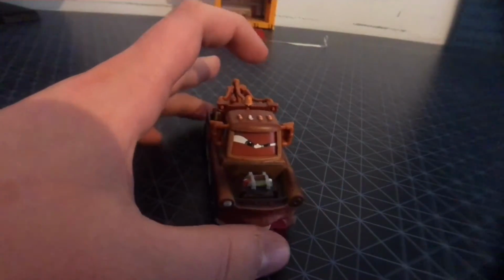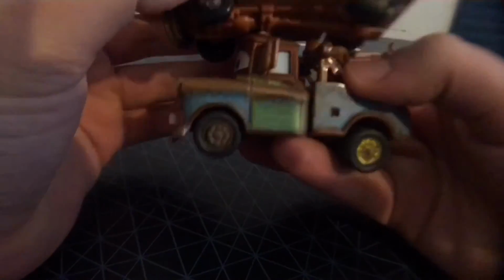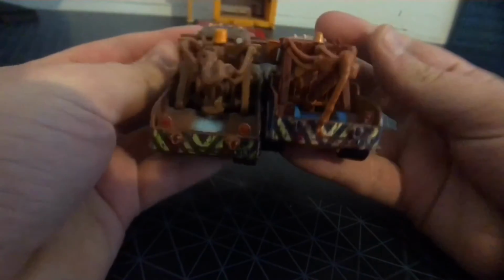Let's compare them to the Precision Series Mater. Expressions are different, and they have no 95 logo stickers.